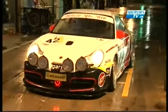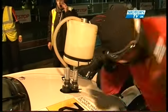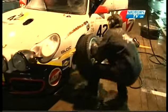Leading Class 3 and enjoying the wet weather, the Azteca 42 Porsche of Javier Morcillo and Manuel Cintrano. It's all going very well. Still got a long way to go, but we're feeling quite comfortable. The wet suits us, the weather suits us. All the drivers are happy. The car seems happy, so we'll see how we go. What more could you ask for at this point in a 24-hour race, really?